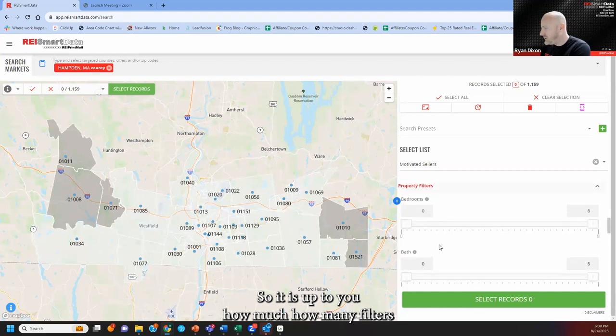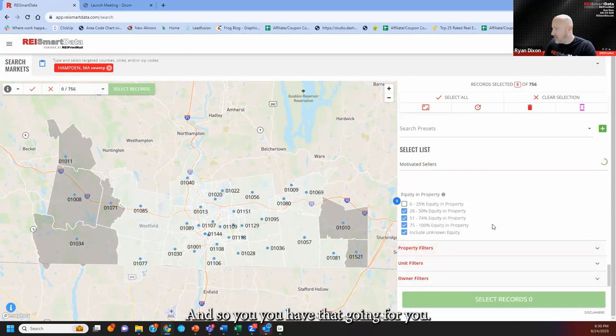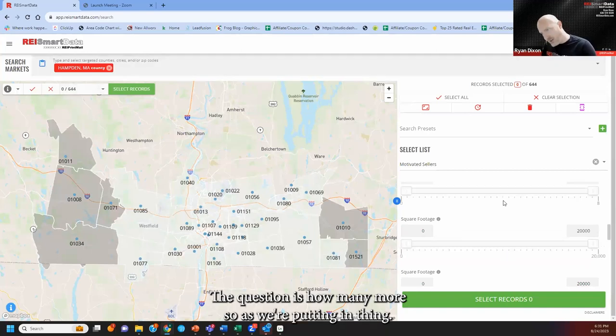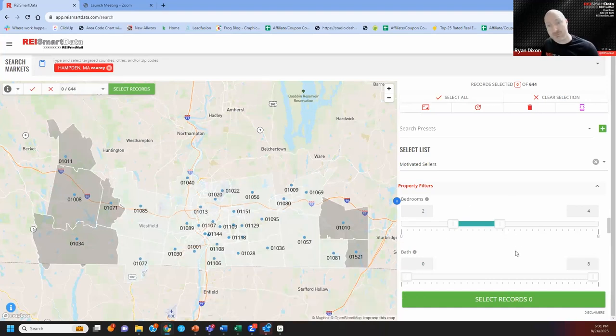1,159. So it is up to you how many filters you want to put into a vacant list. The fact is that it's vacant and they're highly motivated, and so you have that going for you. The question is how many more? As we're putting in things, we put in bedrooms and you can see we got 644. That means most of the other ones above the beds and baths were vacant land. So basically we need to depend on the 644.